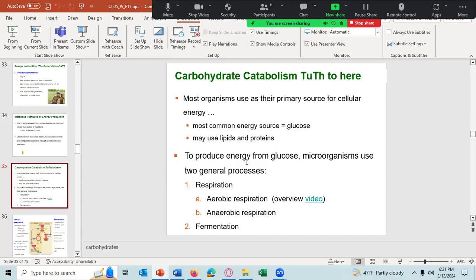To produce energy from glucose, microorganisms use two general processes to make ATP. There's respiration, and that can be aerobic respiration or anaerobic respiration. The difference is aerobic respiration uses oxygen, anaerobic respiration uses a molecule other than oxygen. The other general way that cells can catabolize glucose or some other carbohydrate is to engage in fermentation. Both ways can utilize glucose to make ATP.